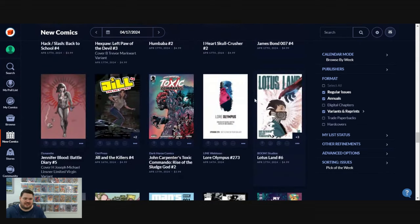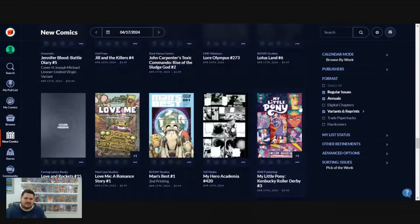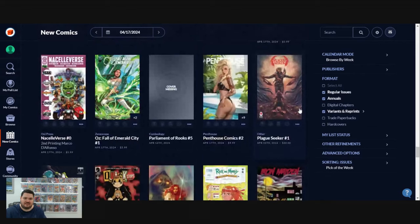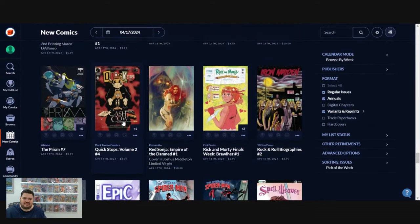Not familiar with any of this. I'm just going to keep going. Toxic Commando, John Carpenter's Toxic Commando, Rise of the Sludge God. Wow, interesting. Okay. Love Me, we talked about My Hero Academia. Quick Stop if you're into that for Kevin Smith.